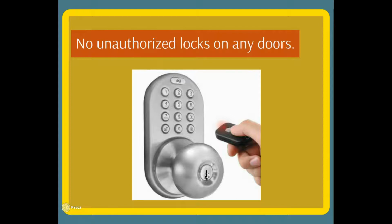This does not prohibit the use of personal locks on the closets in the suites and the high-rises, or on any personal belongings a resident may have, such as a chest.